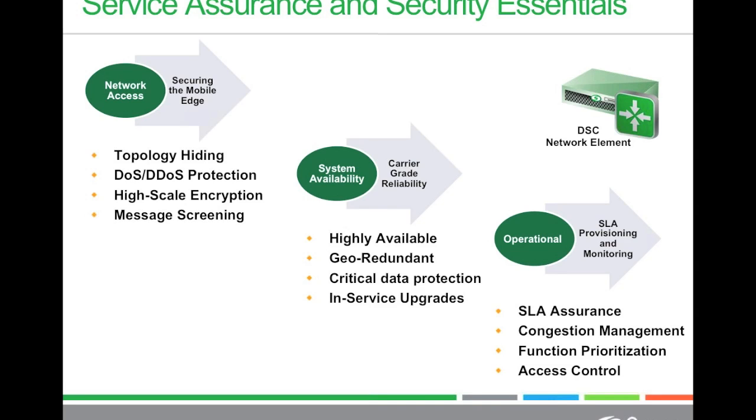Geo-redundancy becomes of critical importance, and you want critical data protection and also in-service software upgrades. And then finally, from an operational standpoint, you want to be able to achieve certain SLA capabilities. So you have to have SLA assurance. You need to manage congestion as it emerges within the network, and you want to be able to prioritize and do access control. All of those elements work complementary to each other to achieve a common set of goals.